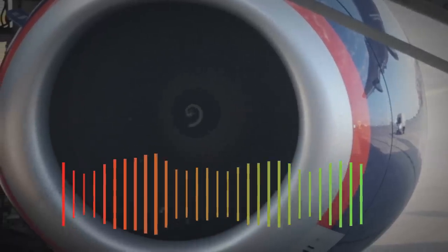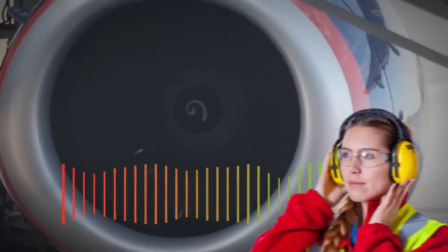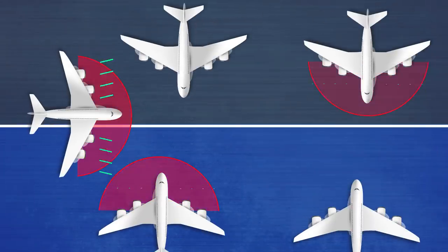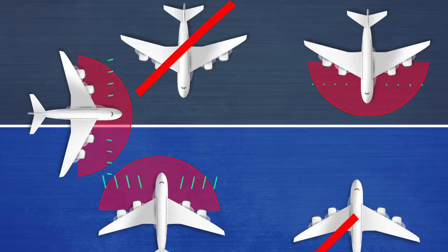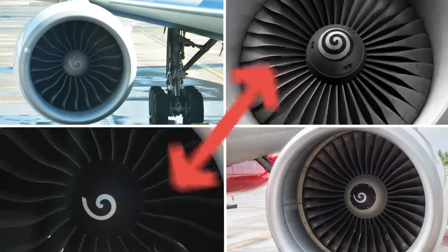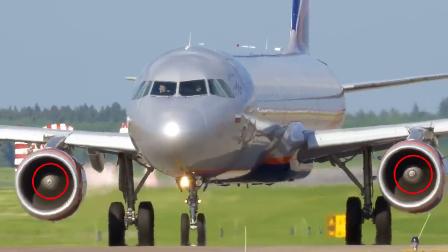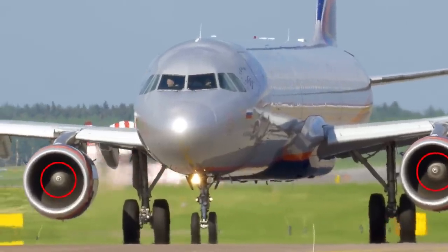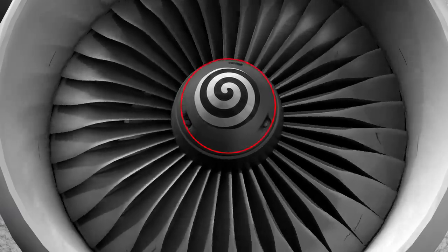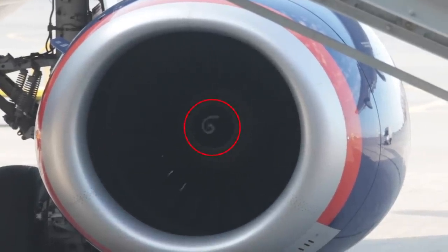You might think that the noise made by these mammoth engines would alert the ground crew that they're running, but they'll usually be wearing hearing protection, and there often will be multiple aircraft in close proximity to the one they're working on, so it can be difficult determining which engine is actually running. Visually identifying a running engine is also equally as difficult. Even in broad daylight, the spinning blades become translucent when in operation, which makes them very difficult to see. These spirals make it much easier to identify a running engine as the white paint is still visible even when they're running at full power.